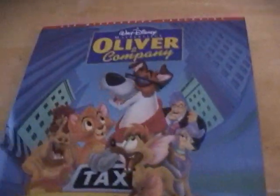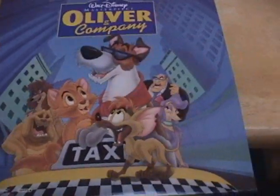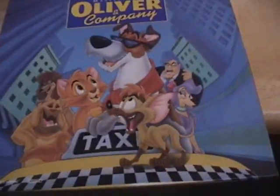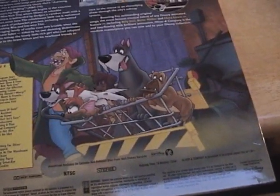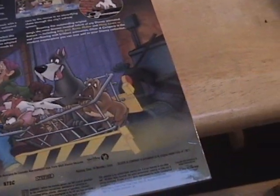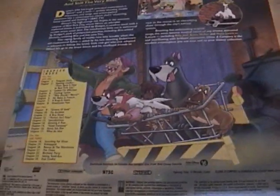Here we go. Oliver & Company, CAV widescreen. Also, this is one of those bare bones CAV releases. No THX certification, no supplements, just the movie in widescreen. I actually brought my Laserdisc player over to my friend's house and we put it on his plasma, and it's actually pretty good on the plasma. But, you know, it's still Dolby Surround, no Dolby Digital sound. So, still good to have.